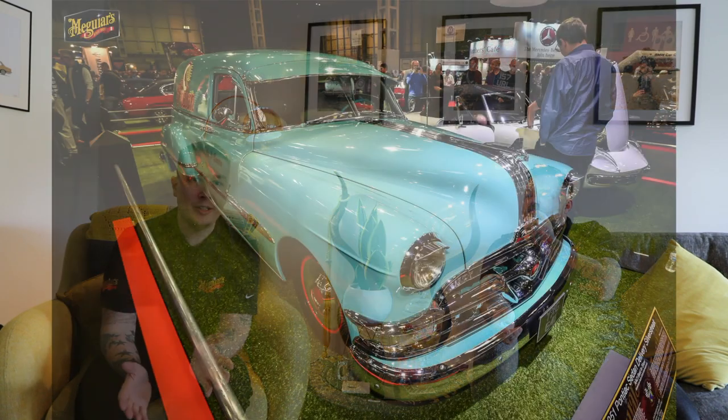I don't want to offend them before I end my top three, but these aren't Meguiar's top three. These are mine and Tom's top three, just cars that we'd like to go home in. Yeah, as car guys that like cars and appreciate cars, if someone forced us to make a choice on which three we'd have to take home, these are the ones. Oh, it's tough. Number three for me is the Plymouth Indian Motorcycles panel van.